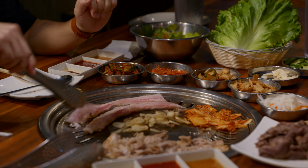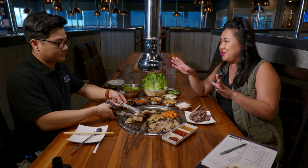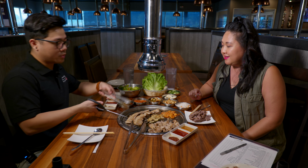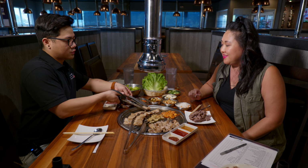But it's almost ready. When we eat Korean barbecue, I like to go with at least 4 people. So you try all the different things and cook for everybody. Right. That's why I like going to Korean barbecue with my friends. I love bringing new people. It's just really cool. You get to cook your own barbecue, and you get to order as much as you want.